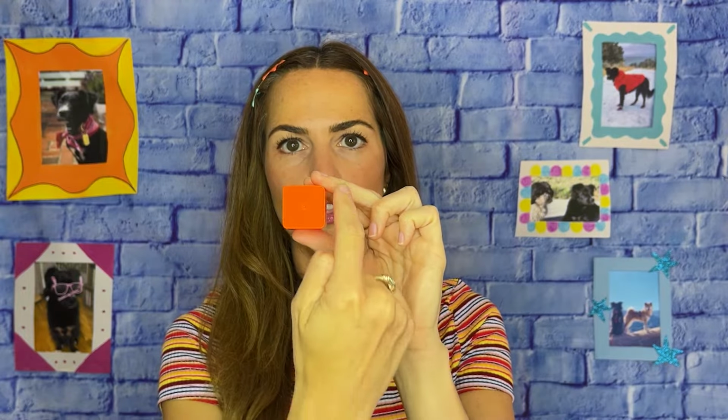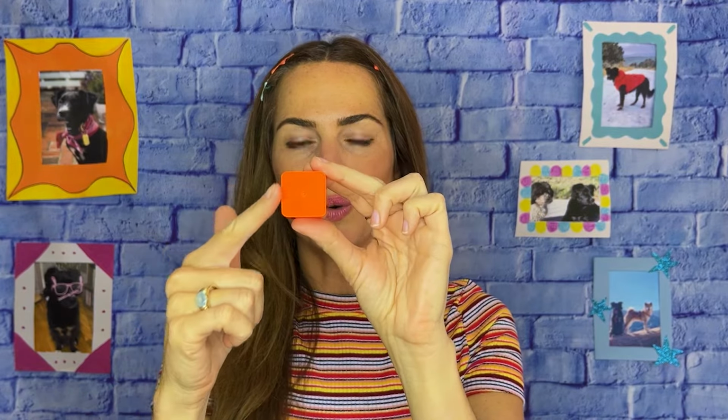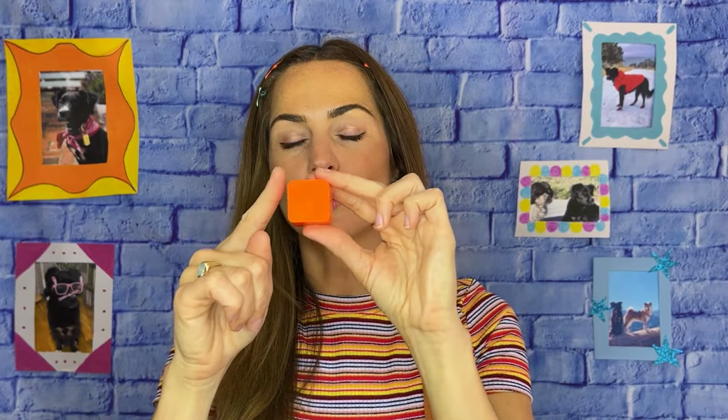How many sides does a cuadrado have? Let's count them, okay? 1, 2, 3, 4. Let's count them in Spanish now. 1, 2, 3, 4. A cuadrado has 4 lados. A square has 4 sides. Let's do it one more time in English and Spanish. 1, 2, 3, 4.